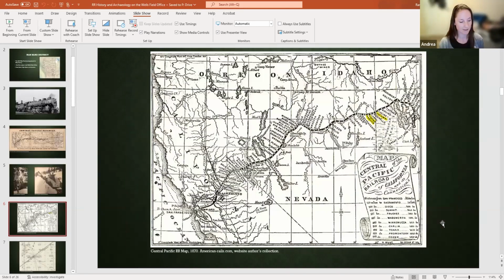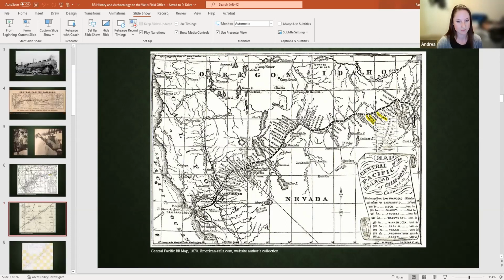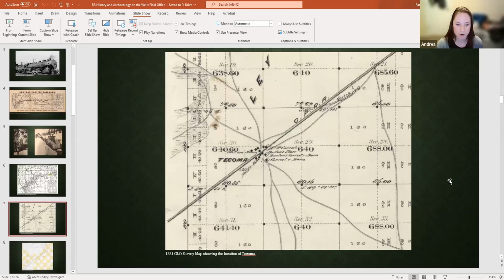So this map is showing the Central Pacific route in 1870. And here I have highlighted 3 of the railroad towns that I'm going to be talking about in this talk. Tacoma to the northeast, Tawano, and Pequot. This is a GLO survey map from 1881 showing the location of Tacoma and some of the buildings that were included in that survey. So Tacoma was established by the Central Pacific Railroad in 1869.